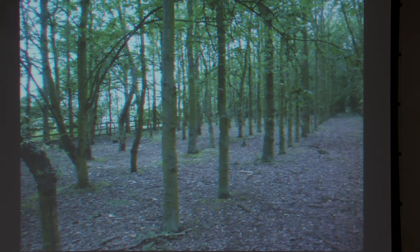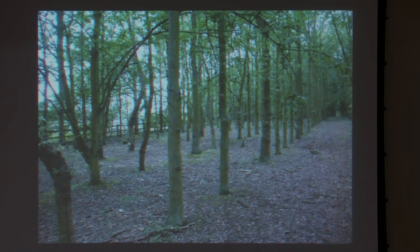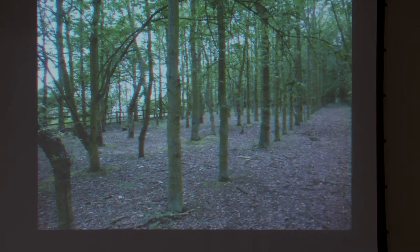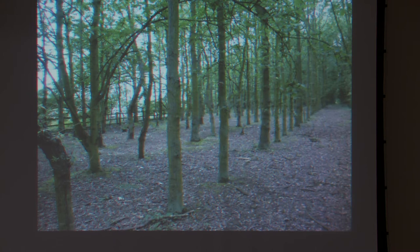The next slides show the trees which will need to be removed in order for the development to go ahead. The boundary to the lorry park can be seen where the post and rail fence is. And you will see that there are trees in this area which could be thinned out and managed more effectively to provide an effective screen.